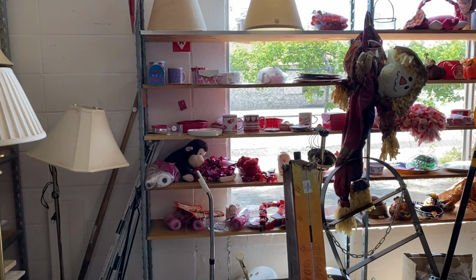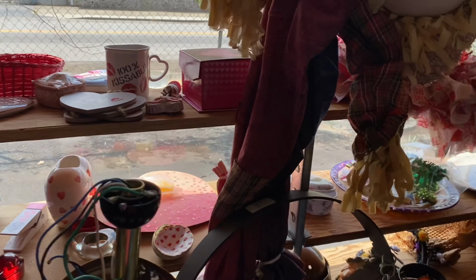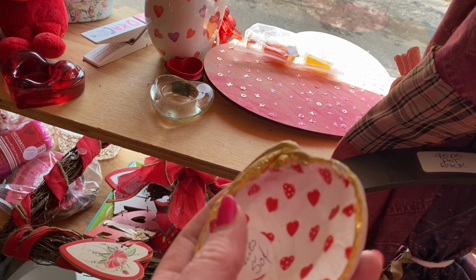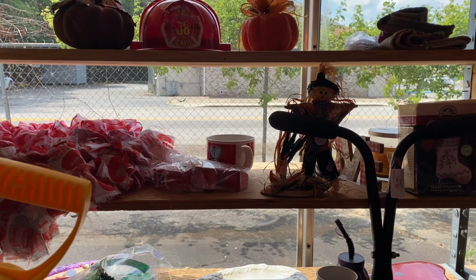Now along this back wall, it was all holiday things. They had Valentine's Day, they had Christmas and Halloween, and even Easter. I appreciated them trying to sort their things and categorize them by season, and it made it really easy to shop and look around. And I like the windows.